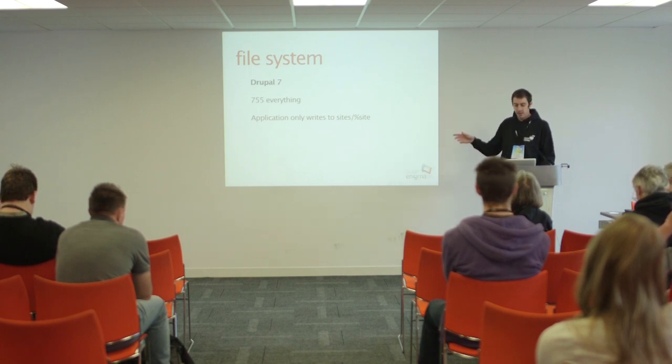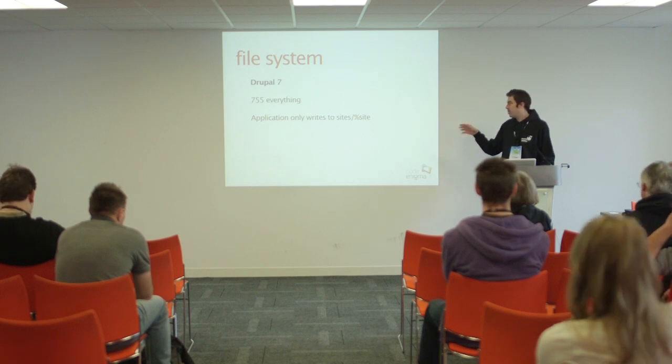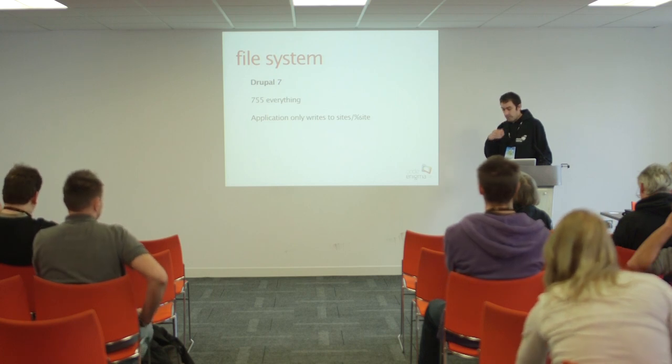So if you had a multi-site, you might have site/foo.com/files. If you don't have a multi-site, it's probably just site/default with your settings file in, and files in there as well. But essentially, that's all there is to it. So when you're actually configuring your site, all you need to do is make sure that that is available.